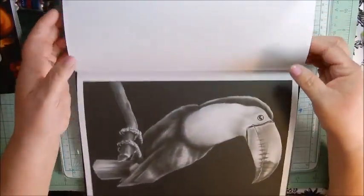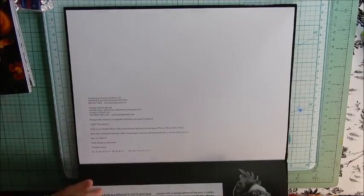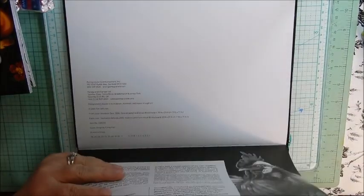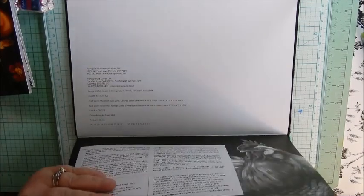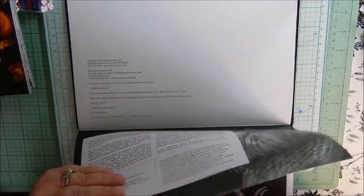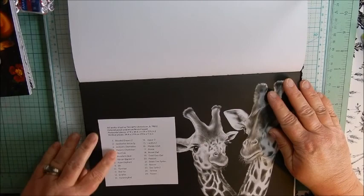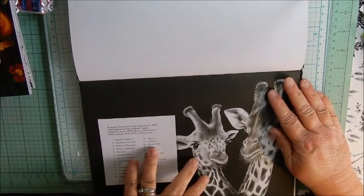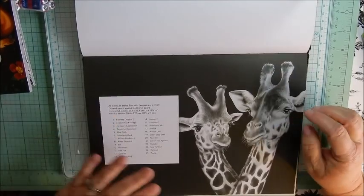And then in the front of the book, this book is amazing, you guys. It tells you, this is, I think, what is this? Not a monarch. What is it? It tells you what the animal is. Like that was a swallowtail butterfly. But the page that I colored was page 16, and it was a mandarin fish. But these giraffes are really cute too.